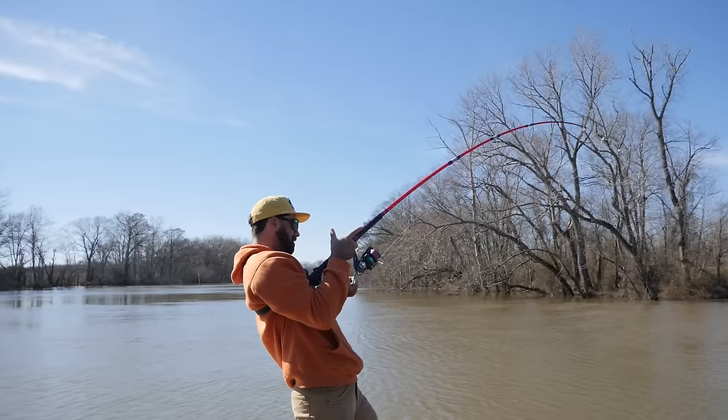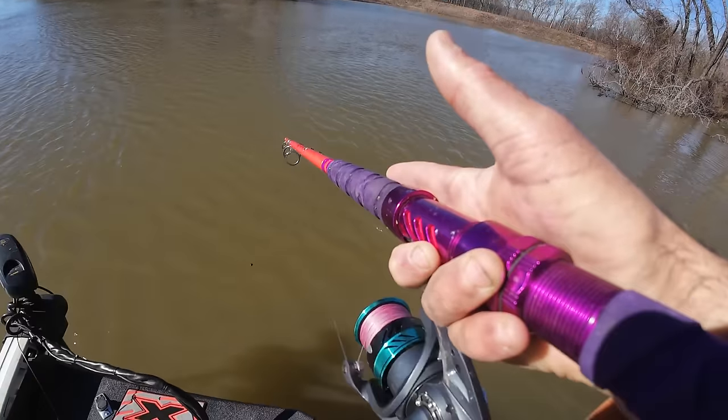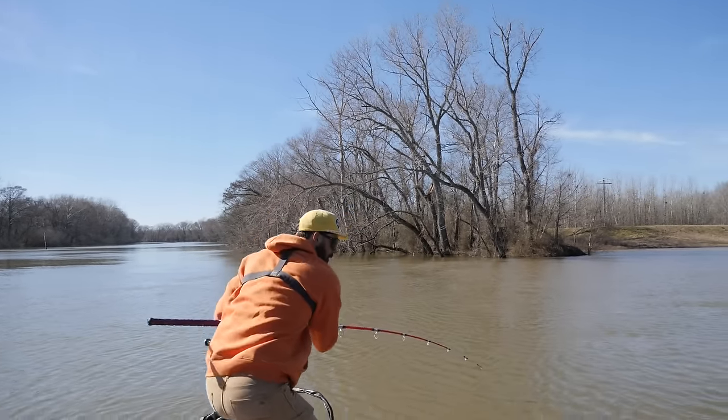Oh, come on, what's he gonna be? Be a big old carp. He's not really fighting. I think it's a paddle, dude. Think so? Oh, it's a paddle. It's not a very big paddle. Oh, he's all wrapped up. I'm going down there and grab him.